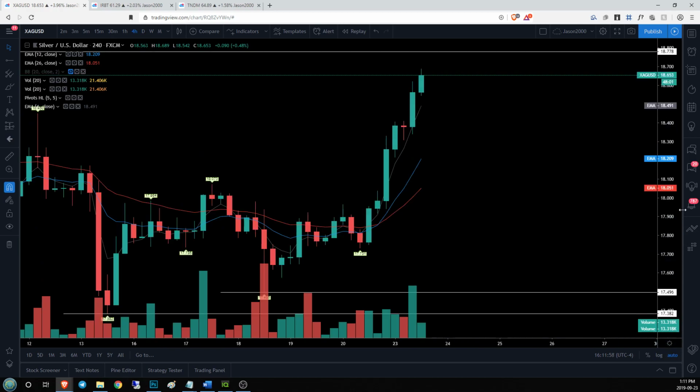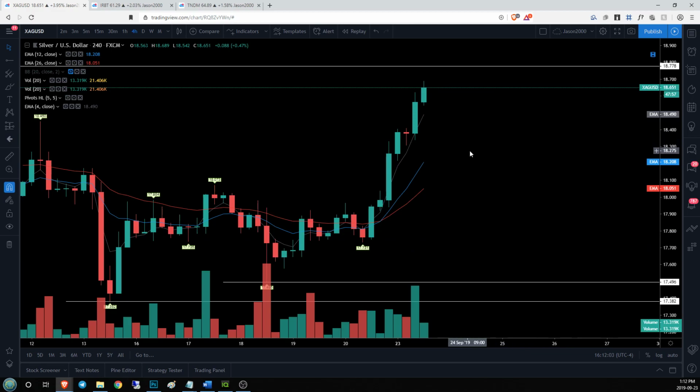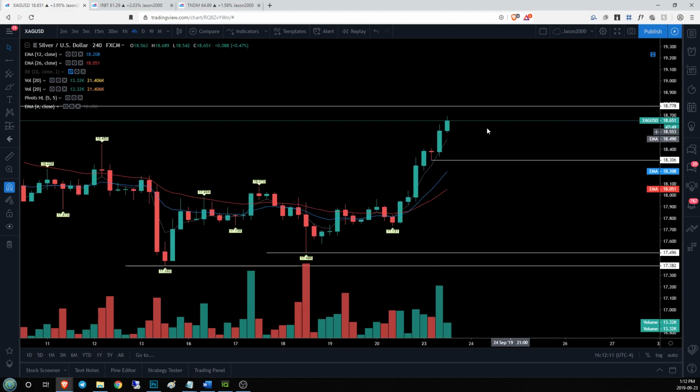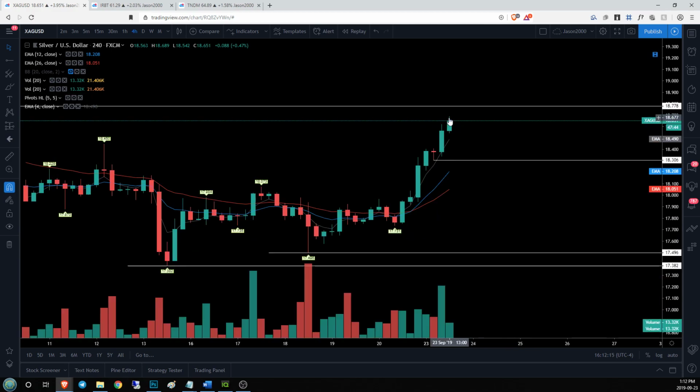4-hour bulls in control, absolutely. RSI is extended at 75.10, so we need to see some consolidation. Luckily, we've carved out some 4-hour support here at 18.30. Resistance above us is at 18.77, so likely candidate for a pullback area. As we approach that, RSI would be probably getting close to 78, 80 at that point.